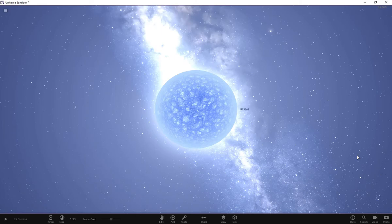Number 4. R136A2. Fast facts, R136A2. 163,000 light-years away from Earth in the constellation Dorado in the Large Magellanic Cloud. It's a WN5H class Wolf-Rayet star, and is one of 3 hypermassive stars within around 1.2 light-years of each other. R136A2 is 195 times solar mass, 23 times solar radii, 4.3 million times solar luminosity, with a surface temperature of 53,000 Kelvin.